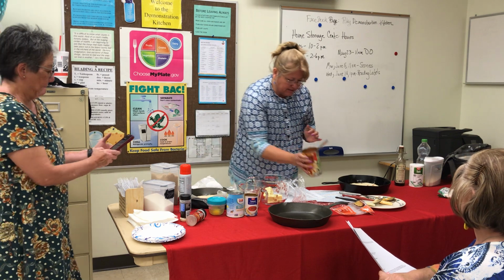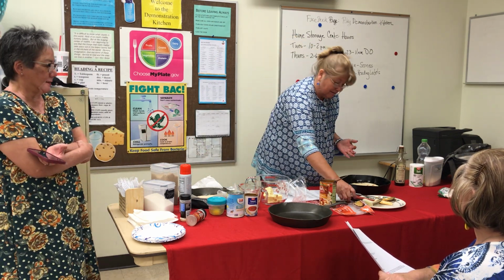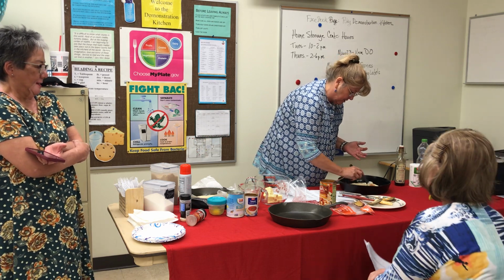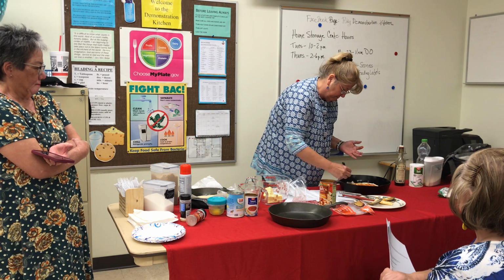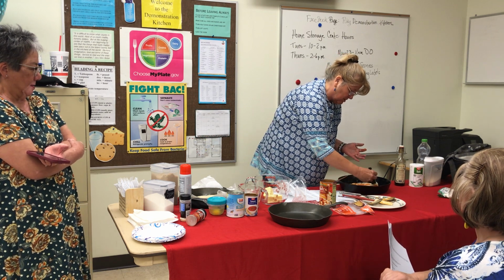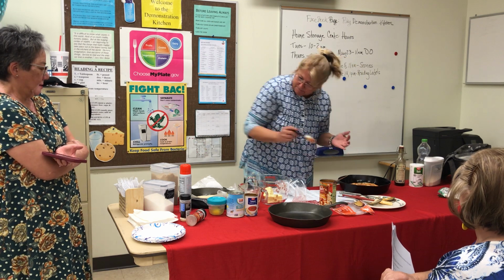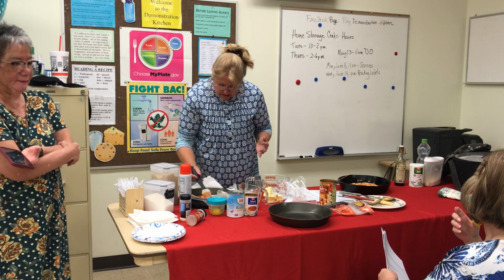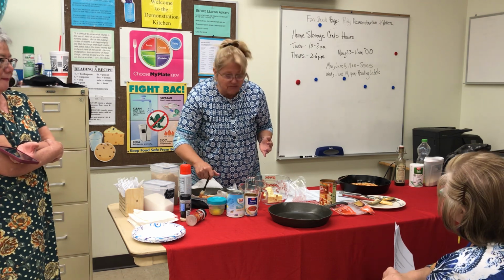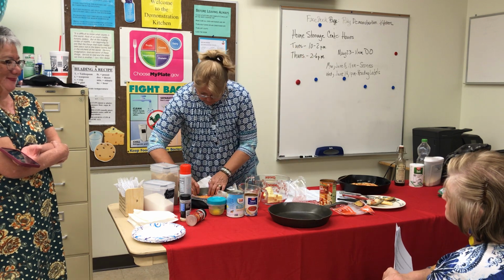The worst part about it is you usually have messy hands and leftover sauce. But just figure it doesn't cost as much. It freezes well. Oh, it freezes well? Yes, it does. Freeze it in ice cube trays. Oh, that's a good idea. Smaller jars, ice cube trays.